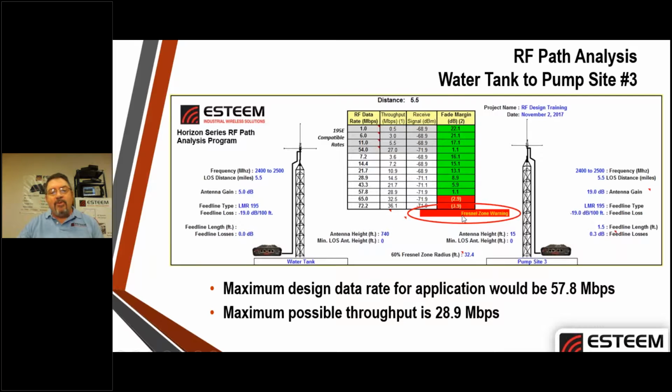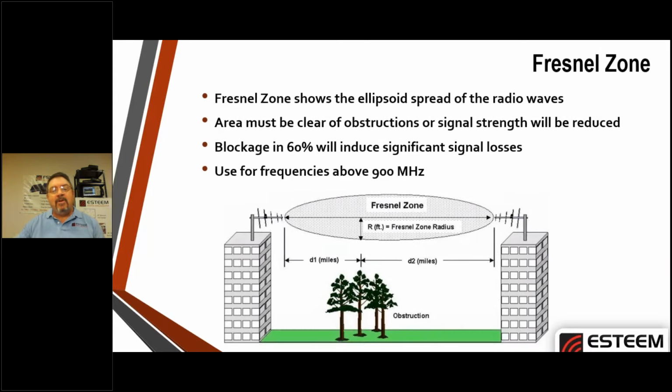What this Fresnel Zone warning tells us is we now have the potential for a problem in the system. What does that actually mean? Well, when we're dealing with higher frequencies, and generally we take this calculation in any frequency above 900 megahertz, radio waves don't run in straight lines. It's not a perfect straight point-to-point system. What it actually does is broadcast out, especially with a directional antenna, in a large cone. If you were to compare those two cones together, it creates this ellipsoid, or this football shape.